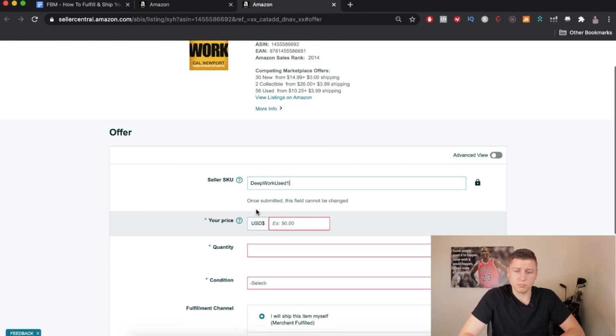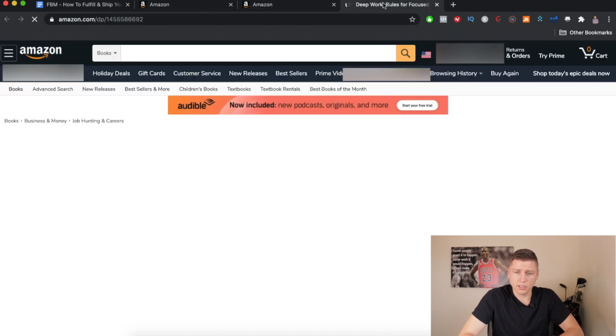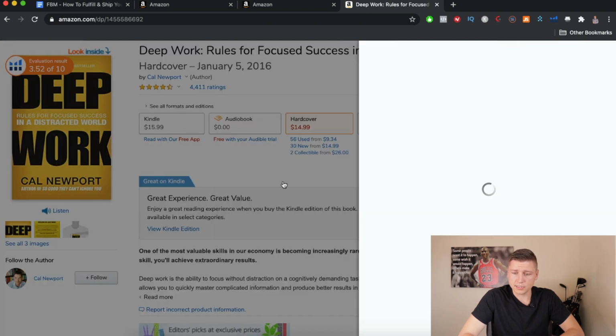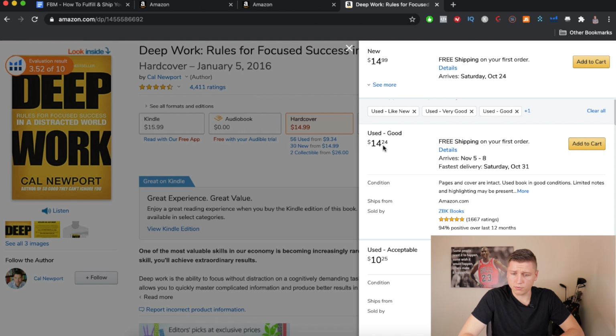What I'd say for used books, just go to the listing and see what they're going for to begin with. So we hit view listing on Amazon here for Deep Work. We go down, mine's a hardcover right here. We got 56 used from 9.34. So we click this little guy right here and we take a look. So used good 14.24, good, mine's in good condition as well.